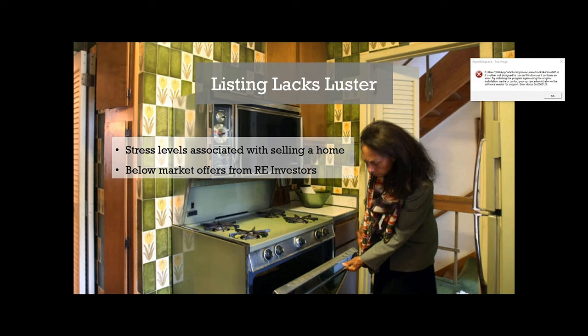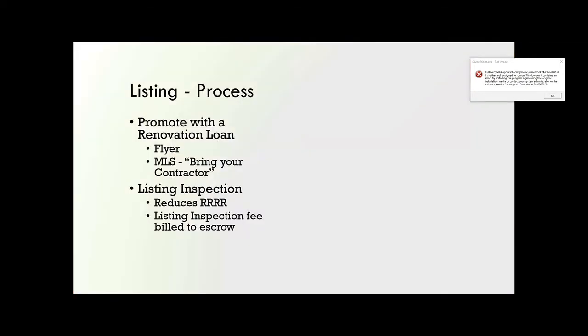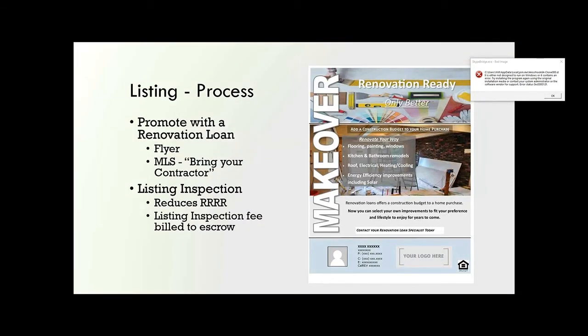So I want you to remember this is a strategy that the iBuyers are aggressively going after, the overall stress levels with selling a property. So what we're doing is we are now leveraging these renovation loans out there and basically telling your client that you really don't have to do any types of improvements. We'll be taking the listing. We'll be able to attract more potential buyers because we want to market it with a renovation loan. So we have some attractive collateral.